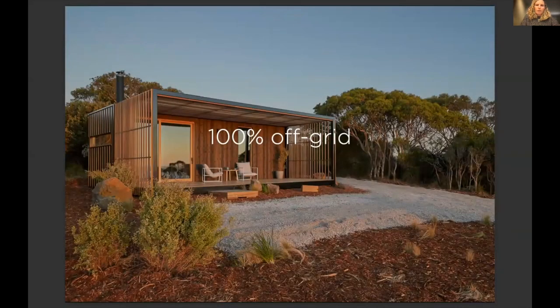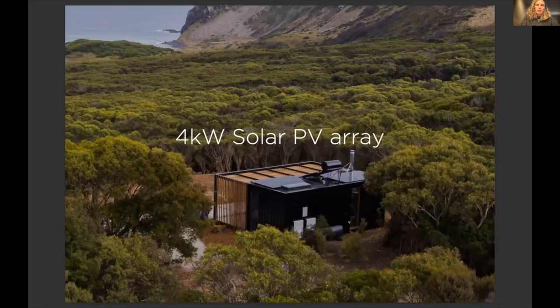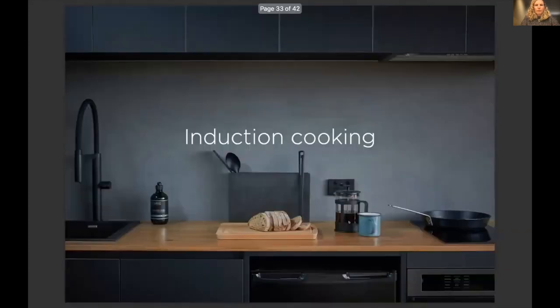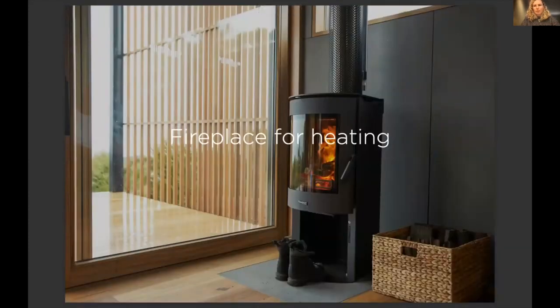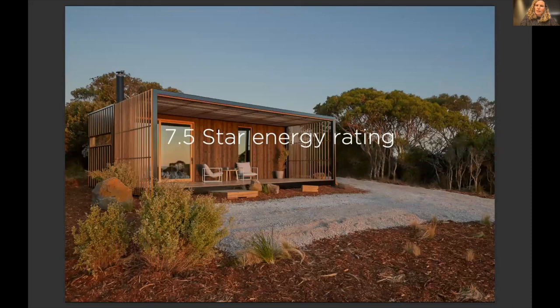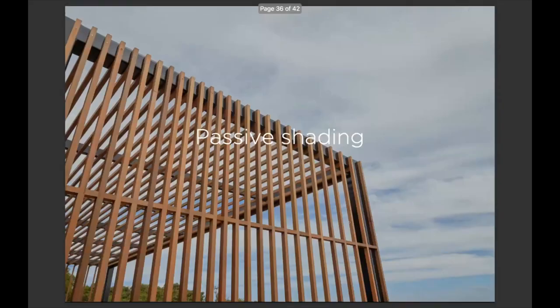The units are 100% off-grid, with a 4 kilowatt solar PV array, 2 Tesla Powerwalls, solar hot water, induction electric cooking, and a fireplace for heating. In this first unit that's photographed, we have a wood burning fireplace, but the range has since switched to a sustainable pellet stove option. The unit is 7.5 star energy rated, and this is for this site in the Tarkine, although they can be tweaked with the window orientations and sizes and shading to suit a 7.5 star energy rating on other sites and other climate zones as well.